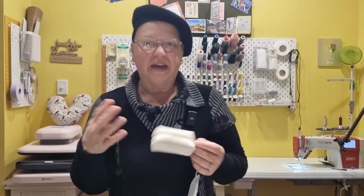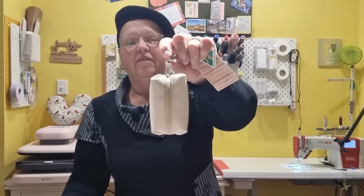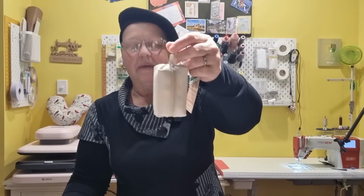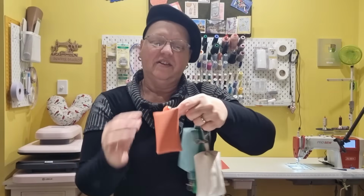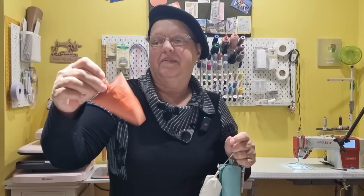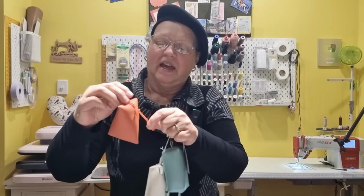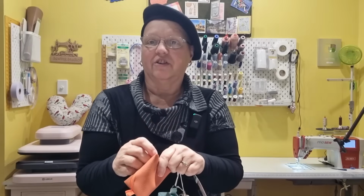Number 9 were my itty bitty boxy bags. Now these ones are unlined, and they're a recent product that I've been making because I had a whole heap of vinyl scraps that I wanted to use up. So it's just little vinyl bags in all sorts of sizes or colours, and these ones here are in a triangular shape or perhaps a trapezoid shape, again unlined. And I did show you a video of a lined version as well.